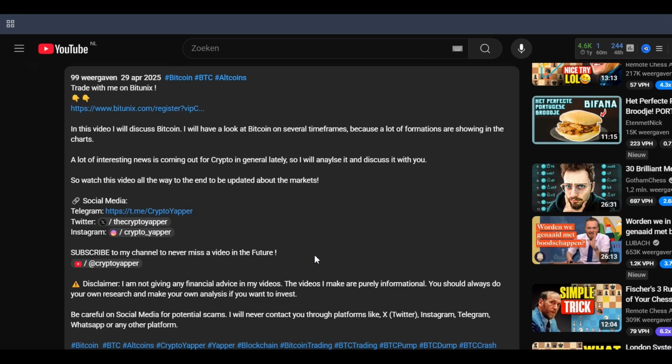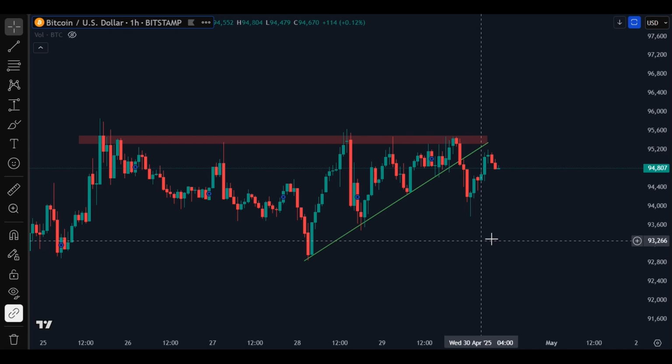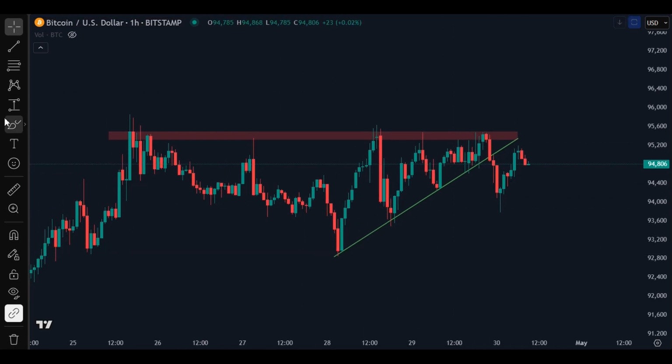So Bitcoin is currently breaking down from this formation, and we could see a little bit more downside.